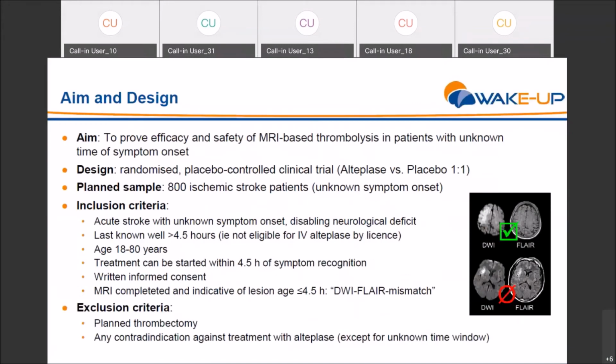As described here, they initially had planned 800 patients to be enrolled. The trial started in 2010, and in 2017 they were informed by their funding agency that they had to end the trial because the funding was not going to be continued. This was similar to the prior studies talked about. They had to get their treatment within 4.5 hours of symptom discovery, but their last known well was beyond the standard 4.5 hour window without an upper limit. So it was purely based on imaging. There was no upper limit to the time window.